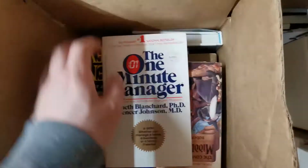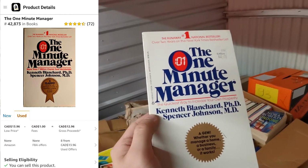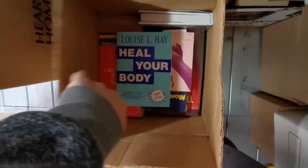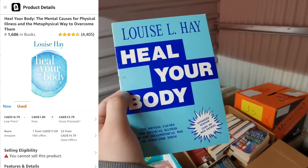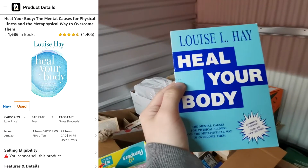So going through this next box, I did find right on top a copy of The 1 Minute Manager. I love these types of books because they have great sales ranks. They're very small, which means that they're easy to ship, and that means that Amazon just takes less profits overall. Love these types of books. Here's another really great example of a book you want to look out for to sell on Amazon. It's called Heal Your Body, has an amazing sales rank of 1,600, and this book is small and light. These are the exact epitome of types of books you want to look out for to sell on Amazon.